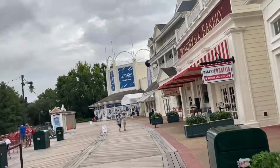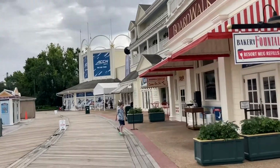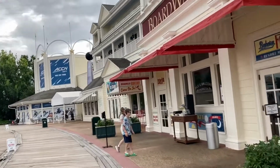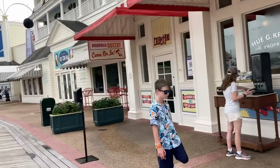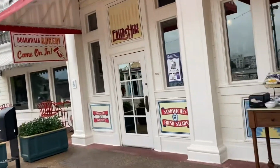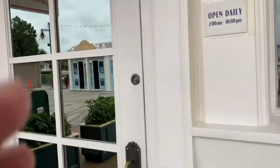So it's 9:32. I'm trying to get over there before 10 so I can actually get in. I think they open it up and stuff. Is the bakery open? And the answer I think is yes. It is open. We are going to go in.